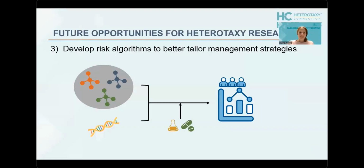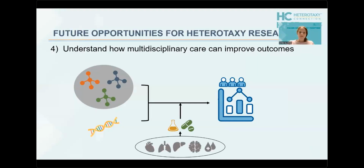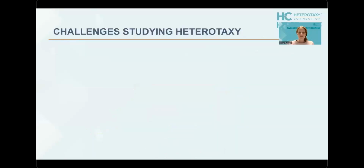Third, we need better risk algorithms to do a better job of tailoring management strategies. We reviewed a few of the published risk models yesterday, but all were focused on cardiac anatomy, contained very little extracardiac data, and were built using traditional risk modeling strategies. We can do better. Finally, we need to understand how multidisciplinary care can improve outcomes. And so this comes in the form of teams of physicians who are devoted to integrated heterotaxy care.